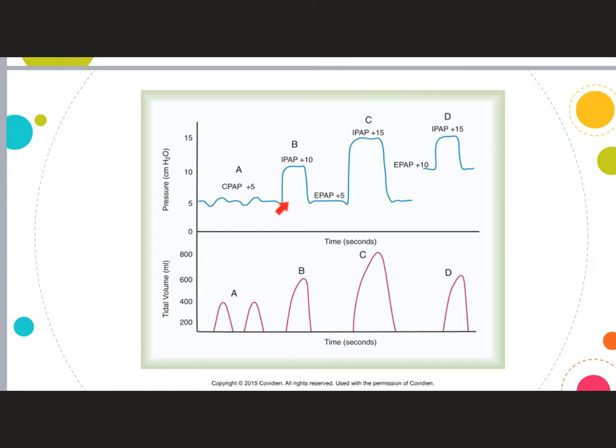So here we're moving to BiPAP. We have set an EPAP and we have set an IPAP. So this is going to be expiratory pressure, so baseline. This is our baseline. The IPAP, now there's no limit here. The IPAP is at 10. So on expiration, at baseline, it's going to be a pressure of 5.